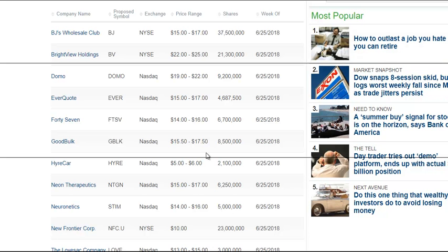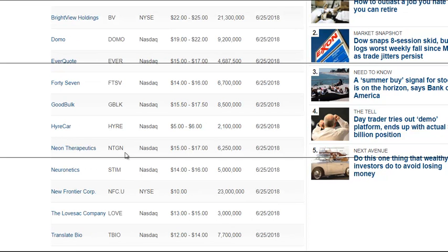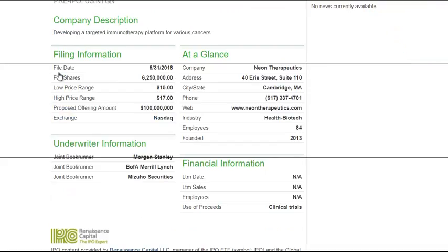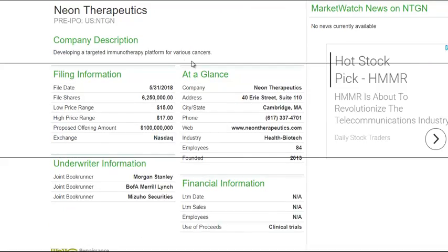The ones I'm really interested in, well, definitely Tricida, TCDA. Write it down. It's going to be next week. And then maybe Neon Therapeutics, NTGN, 15 to 16, immune cancer drugs. I'll look into these a little bit more, but that's our update on that.